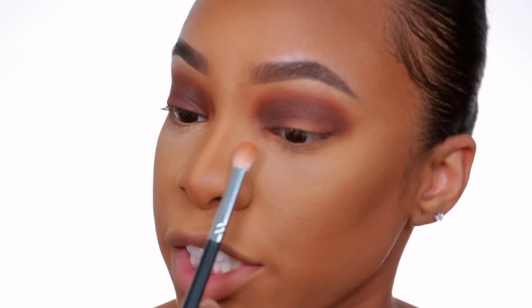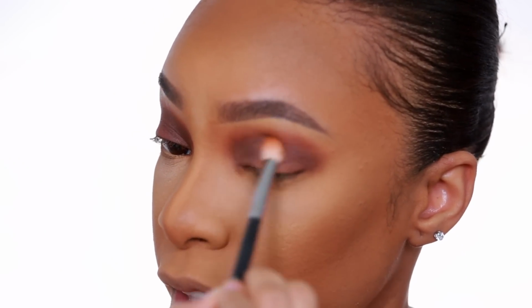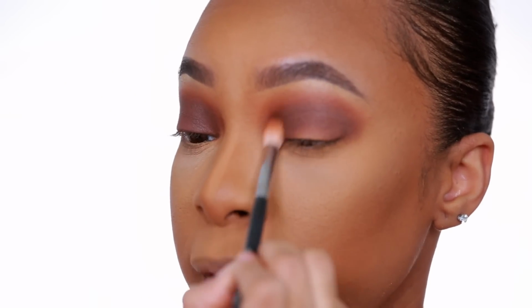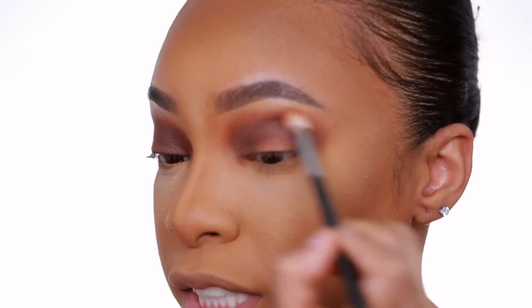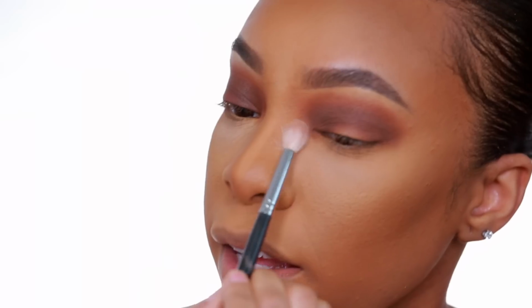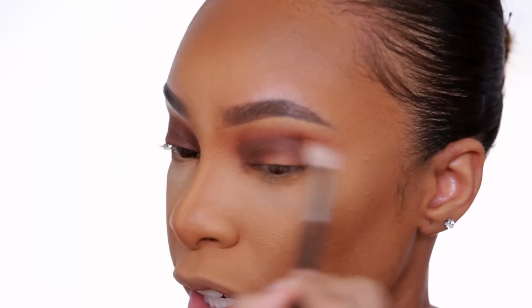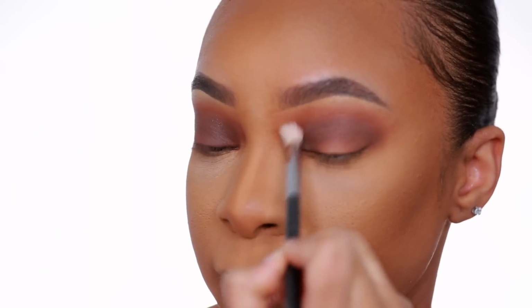I'm going to take that first brush and just blend out those edges. And if you raise your eyebrow, that also helps with blending because you have more space to blend out. You see how those two colors just easily marry together and blend so easily? That's why I love this palette. Okay, clean blending brush and just blending out those edges again. You guys see, obviously, it's all about blending with this look.